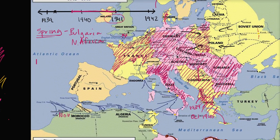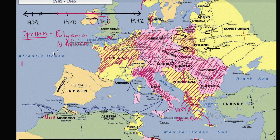So let me write Yugoslavia and Greece, and aerial bombardments of Crete. And now we go into the summer of 1941. And this is actually a pivotal move, what's about to happen.